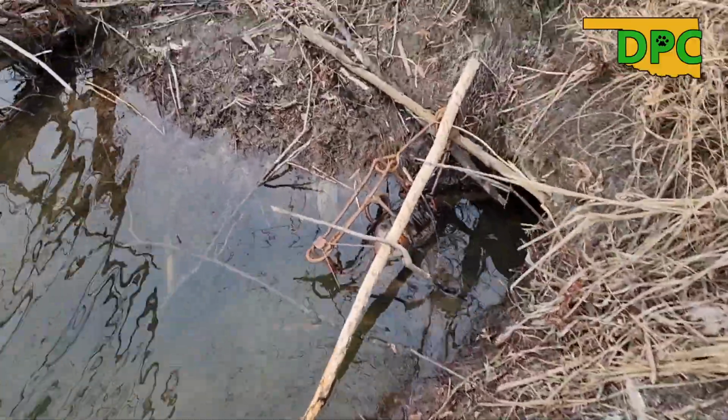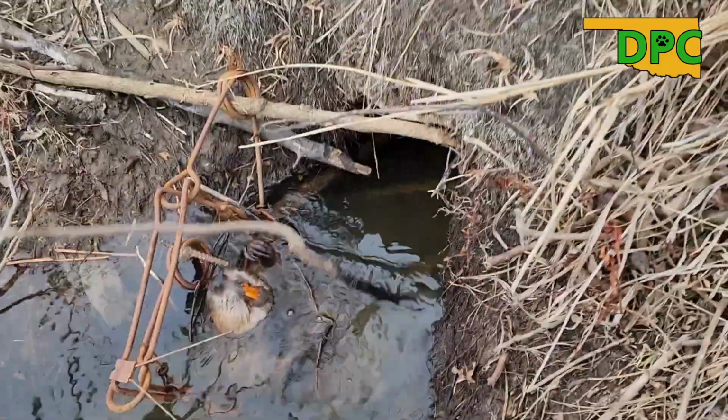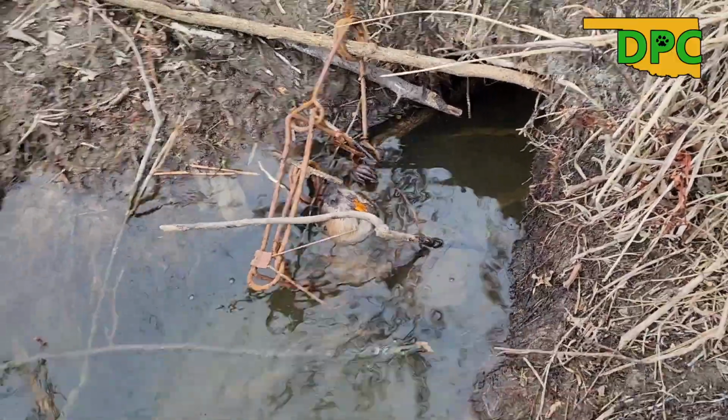Getting in here, setting up on the beaver, and making sure we clean them out is the important part. Old yellow tooth ain't going to be boring any more holes.